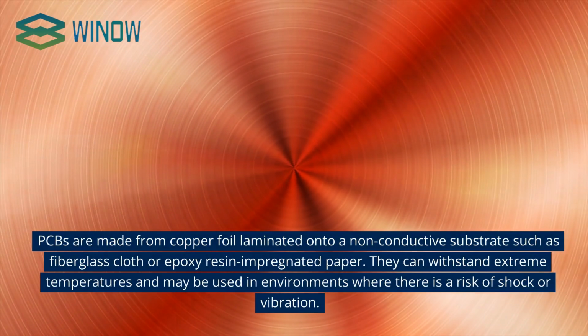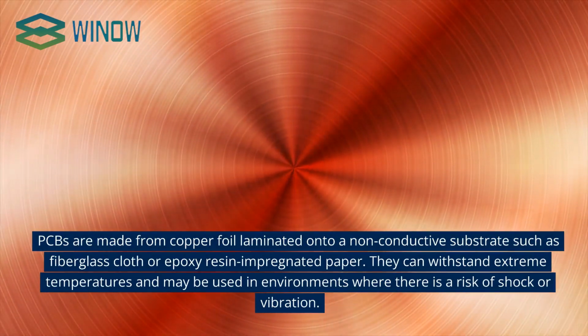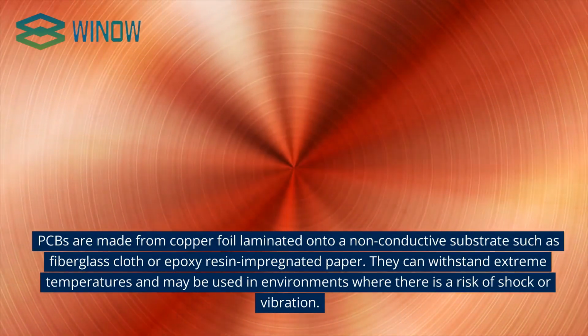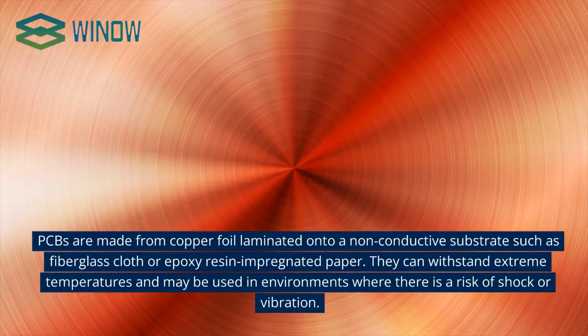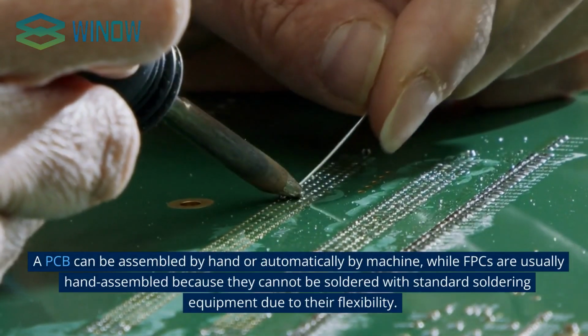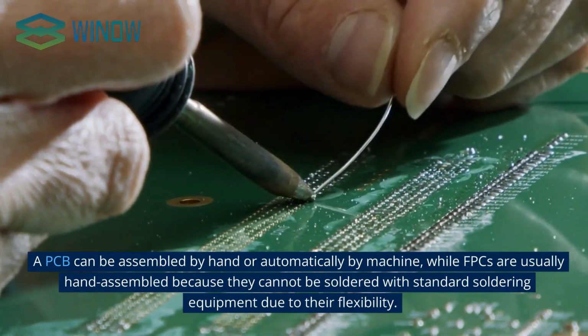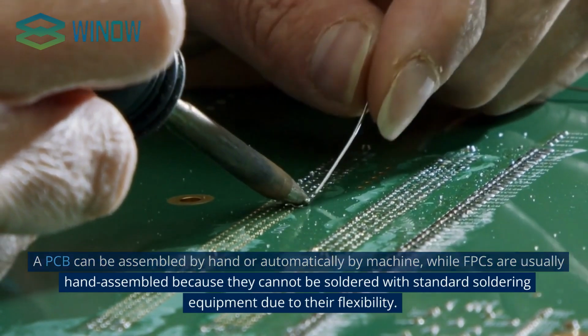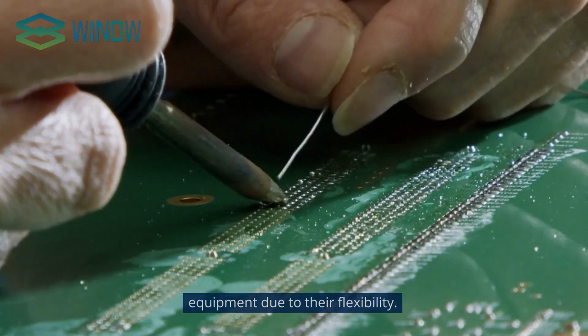PCBs are made from copper foil laminated onto a non-conductive substrate such as fiberglass cloth or epoxy resin impregnated paper. They can withstand extreme temperatures and may be used in environments where there is a risk of shock or vibration. A PCB can be assembled by hand or automatically by machine, while FPCs are usually hand-assembled because they cannot be soldered with standard soldering equipment due to their flexibility.